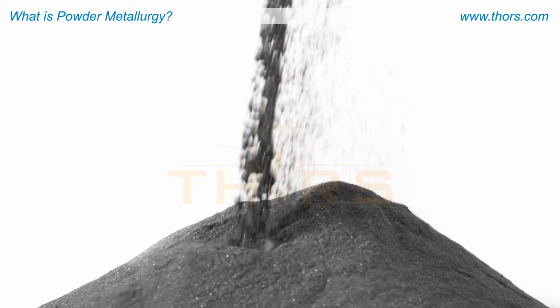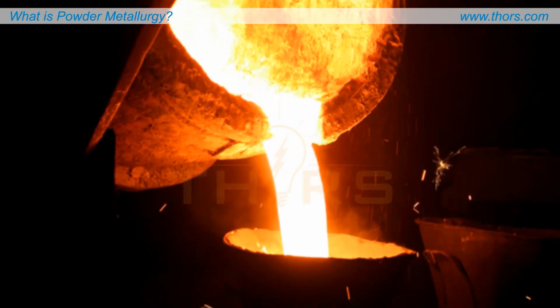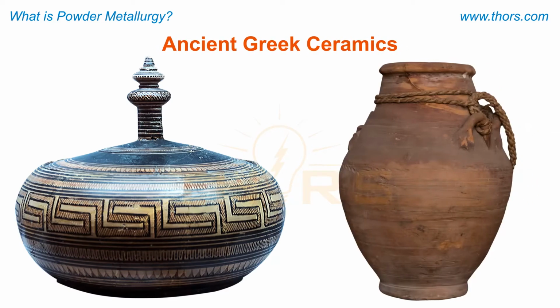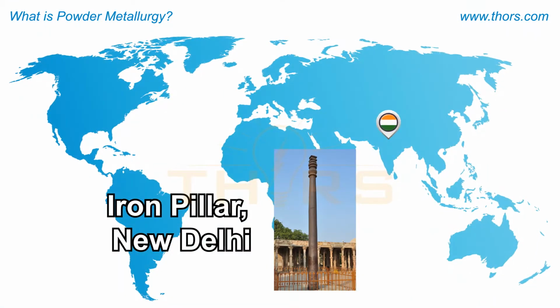The practice of manufacturing objects from powder has been prevalent for many centuries. Powder metallurgy served as a major forming process until melting furnaces were invented. Historically, ceramic ware has been produced using powdered raw material. Ancient structures such as the Iron Pillar in New Delhi, built in the 3rd century AD, were made of a non-molten metal processing technology akin to powder metallurgy.